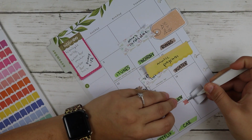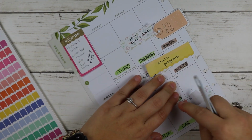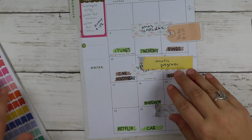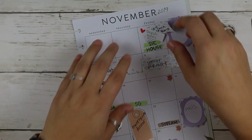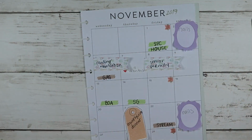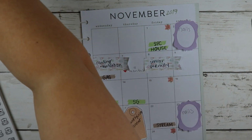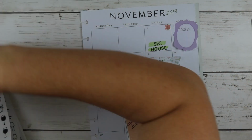What I like to do when I plan my monthly is focus on one sticky note at a time. So my bills is what I usually do first, and then I'll go into paydays, and then I'll go in and add, day by day. It just kind of helps take away some of the chaos. So that is what I'm doing.